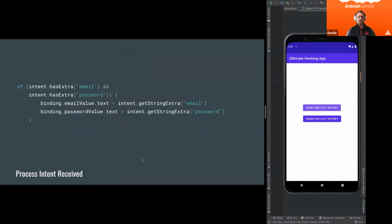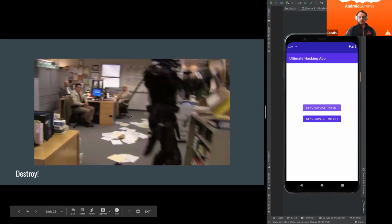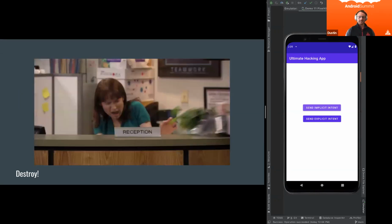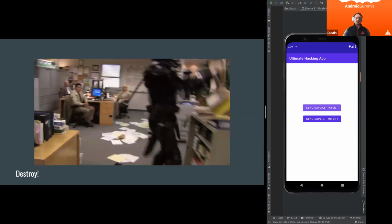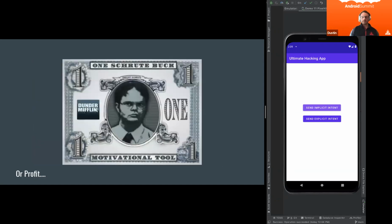I might declare in the manifest the target intent, and then just process the intent received. So if the intent has extra email, password, hopefully they're maybe a little bit harder than that, and then this is just me printing those out onto the screen. And then from there you can just destroy. I love this, I'm just going to watch this real quick because it makes me laugh every time. But yeah, bad guys could just go ahead from there and destroy your life, destroy your user's credit, whatever that intent was designed to do, or they could just profit off of it, depending on what those values were, if they were anything special or not. I don't know what the value of Shroot Bucks is these days, but I'm sure it's high.